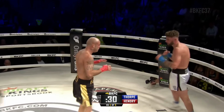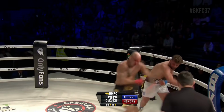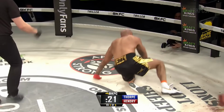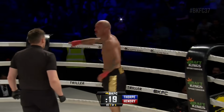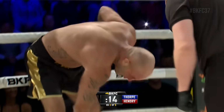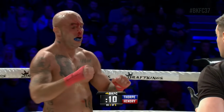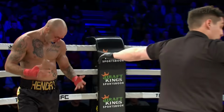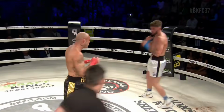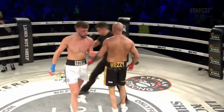30 seconds remaining, round number 2. Gonna miss again from Jamie Hendry's overhand right. The counter right hand, and flat on his back goes Jamie Hendry, taking the mandatory 8 count from Alan Jackson. Massive momentum swing here in round 2. Let's see if Thorpe tries to go for the finish right now. Final seconds, round number 2. There is the bell. We move to round 3.